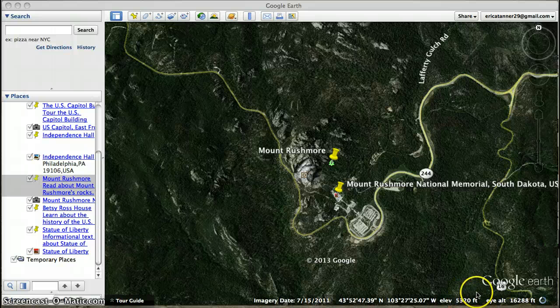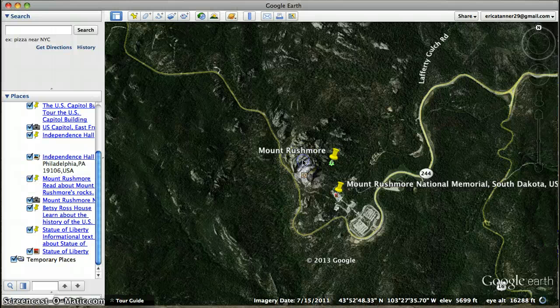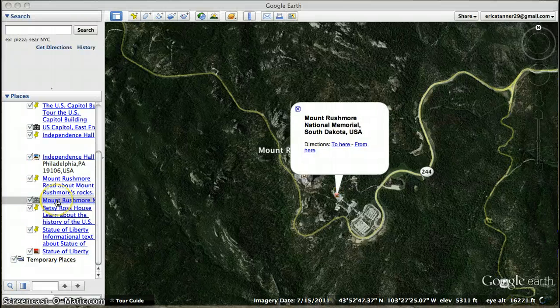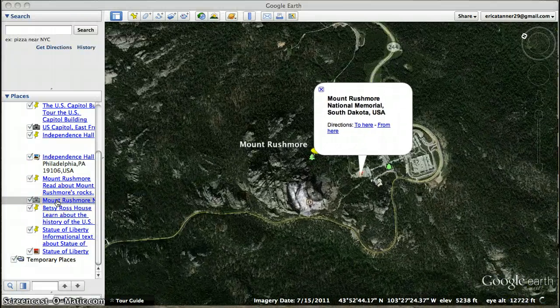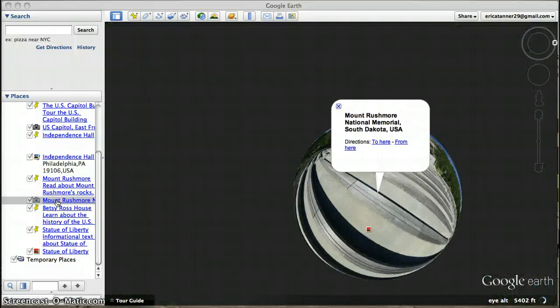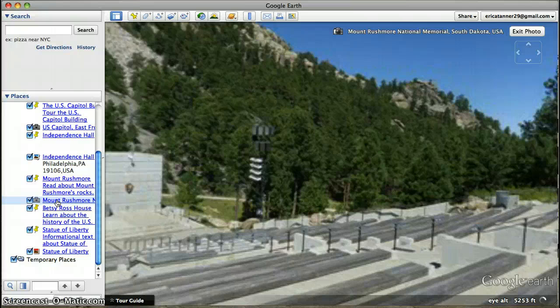Look how high the elevation is. Using the elevation tool at the bottom of the screen in Google Earth, we can see that Mount Rushmore reaches 5,320 feet. Cool. Do you know which presidents are carved into Mount Rushmore? I think it's George Washington, Thomas Jefferson, Abraham Lincoln, and Theodore Roosevelt. Well, let's take a look from our 360 Cities layer and find out.